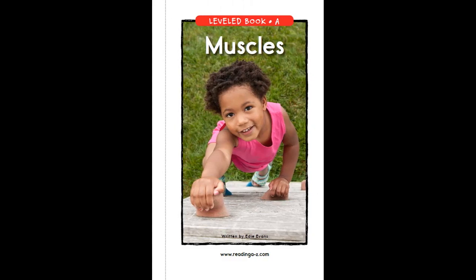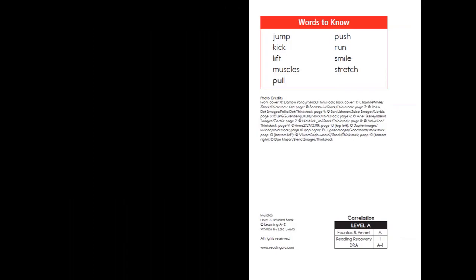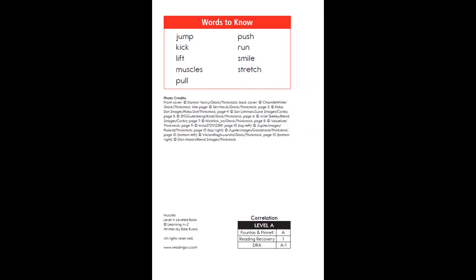Now listen to the story and repeat each sentence after you hear it. Remember those vocabulary words that were important to know? Listen to each word and repeat.